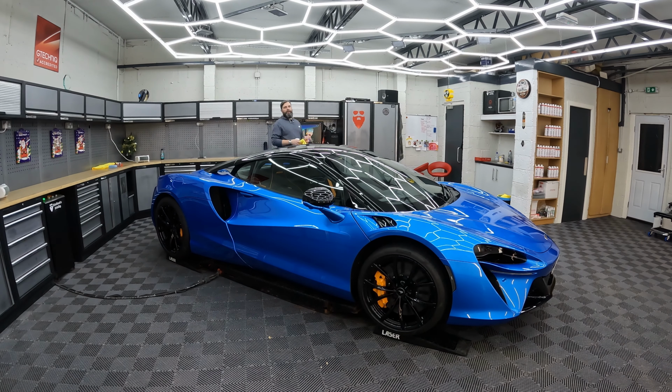Well folks, it's the start of day number three working on this McLaren Artura, and all the prep work is all done. It's now time to get the coating on. Before we do that, we're going to give the car a panel wipe.